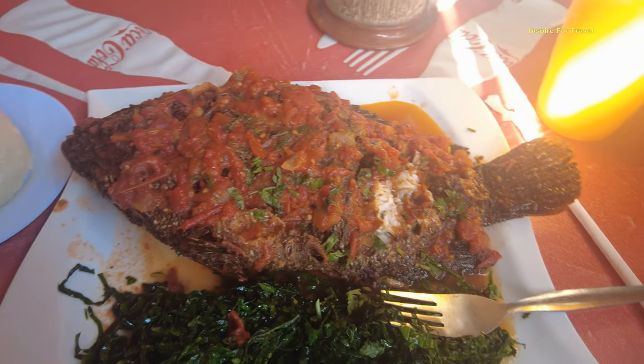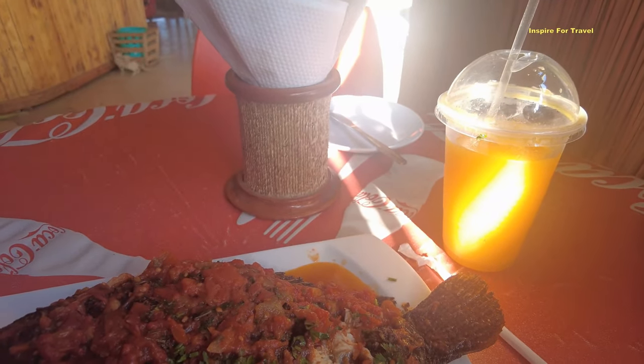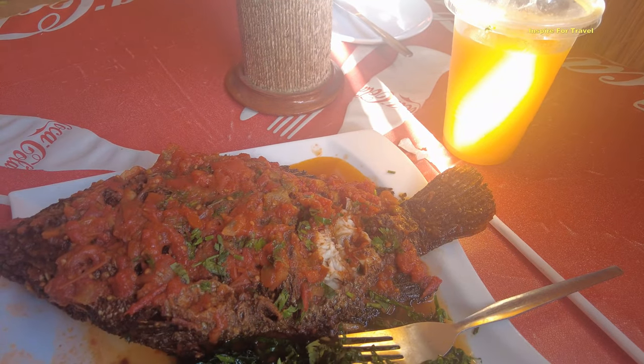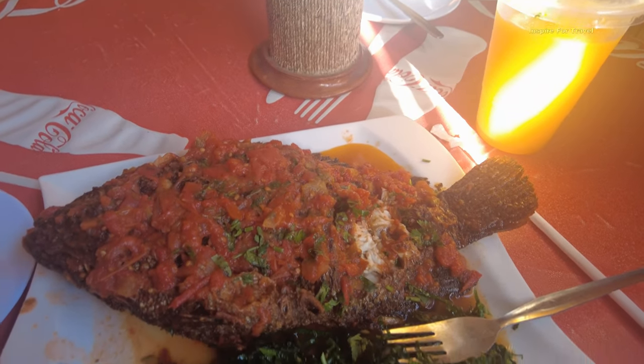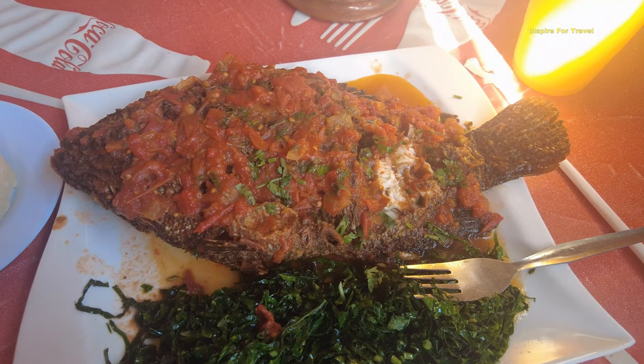And I've also got a wonderful glass here of juicy ayembe, which is mango juice. So all of this came up to a total of 900 Kenyan shillings. So I'll dig in and let you know how it tastes when I'm finished.